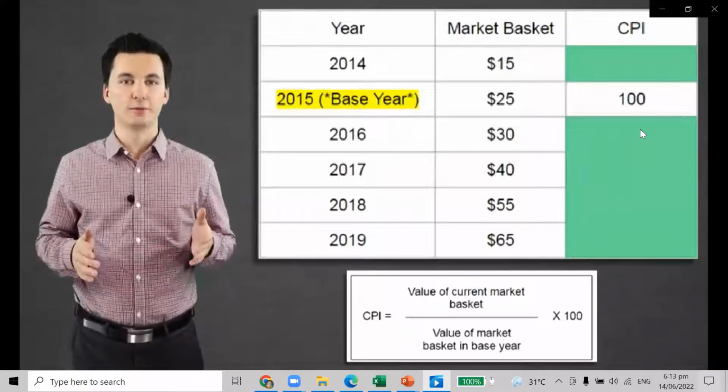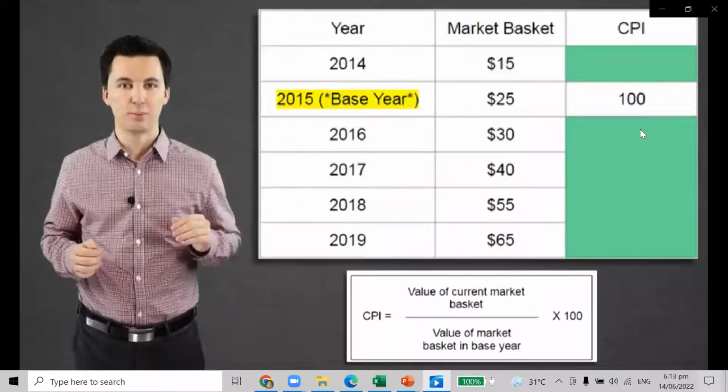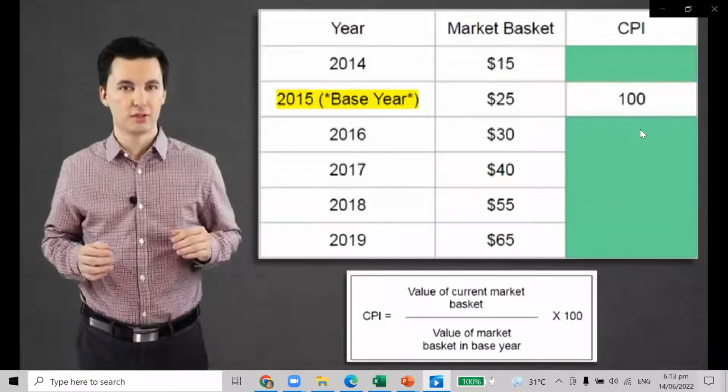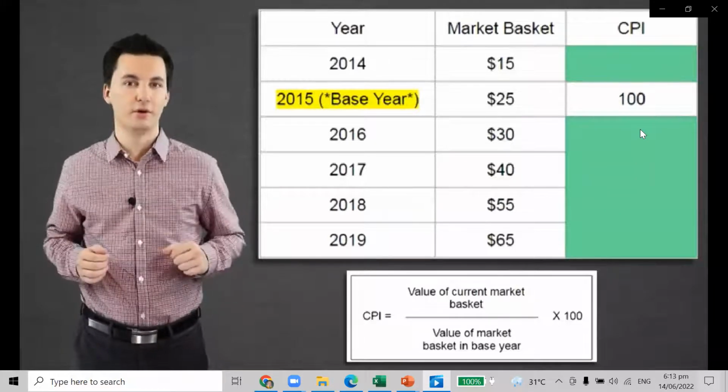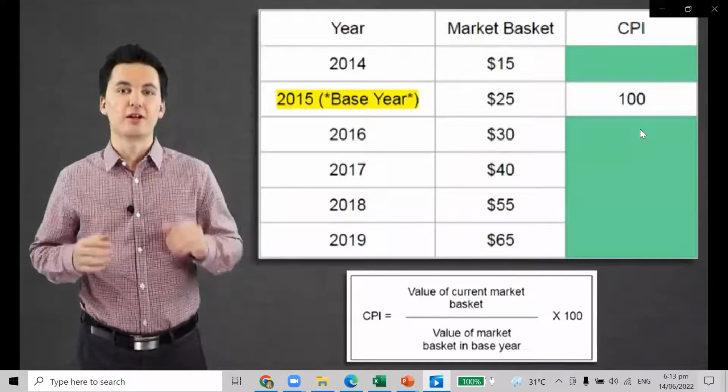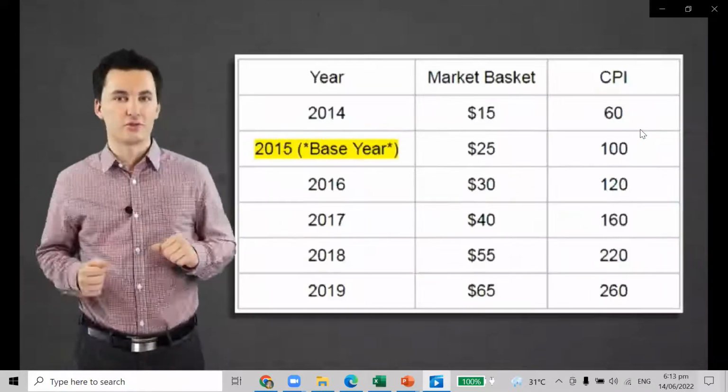Now, try to figure out what the CPI would be for all the other years. Remember the formula. The formula is our current market basket, whatever year we're trying to find, divided by the base year market basket, and times that by 100. Pause this video and try to figure it out. Did you get it? Check your answers right now. You can see the answers on the screen.